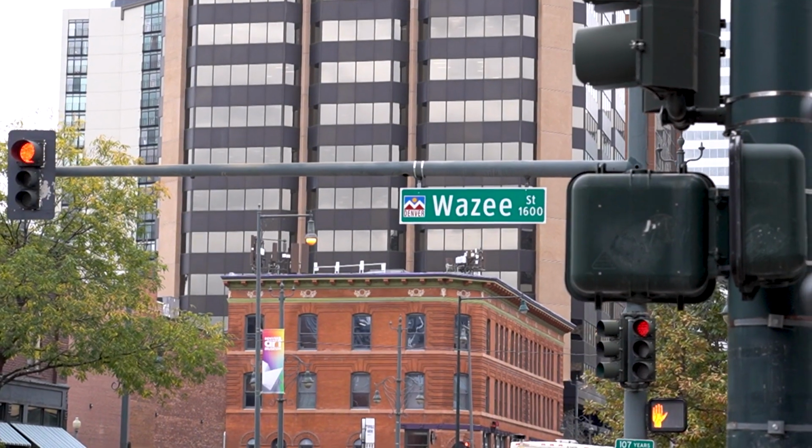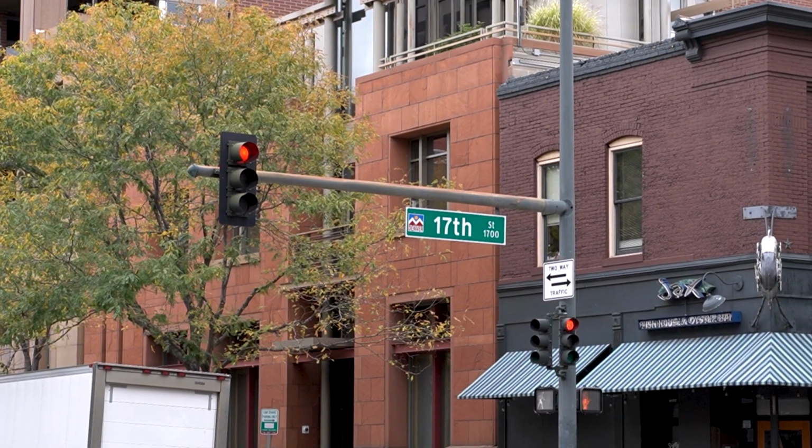We're here because they just celebrated their 130th birthday, so really big deal. And there is so much cool stuff to cover with the Oxford. Like Will had mentioned, we're right here at the Oxford. We're on 18th and Wazee, 17th and Wazee, and we are right across from Union.